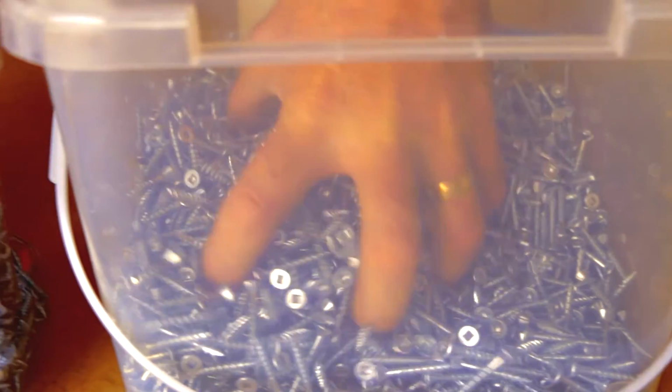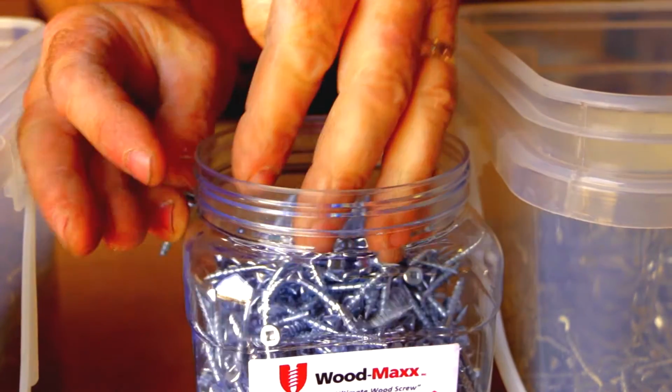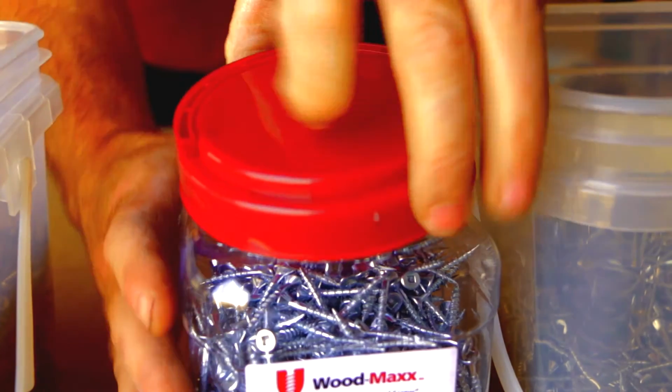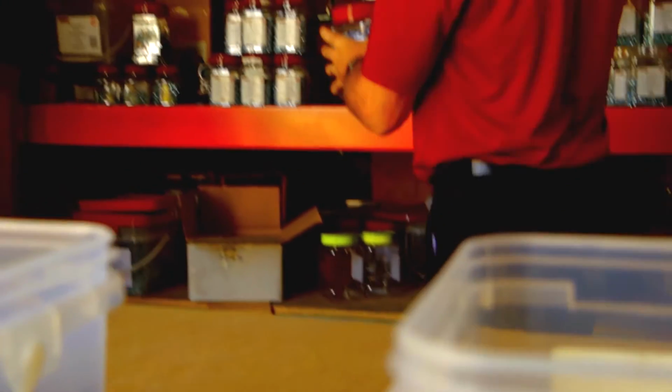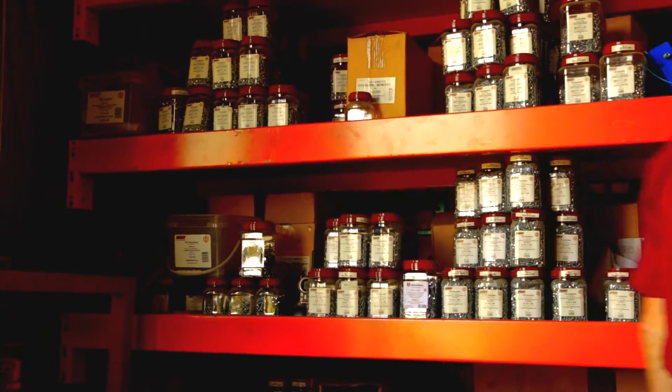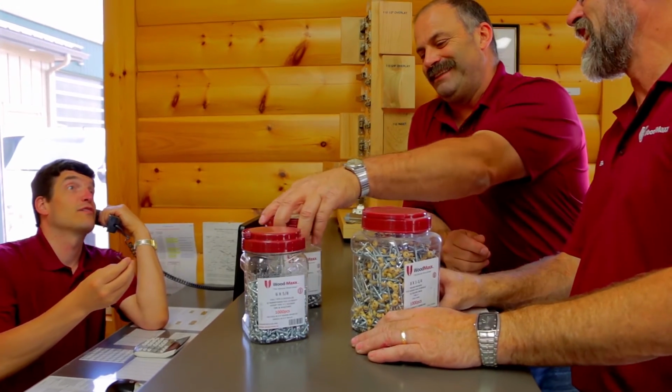Here at WoodMax, we understand the passion that goes into projects. And we would hate if something as small as a tiny little screw would be damaging or marring your labor of love, your creation. Knowing that Robertson has the ability to produce screws within a tight tolerance, we as WoodMax chose them to produce our product line with the WoodMax specifications.